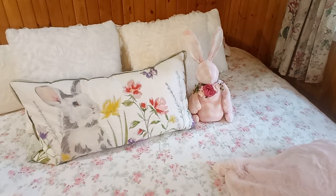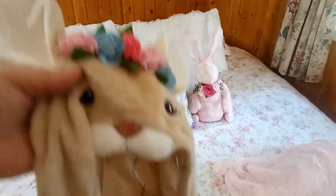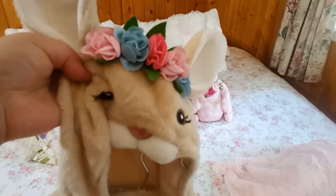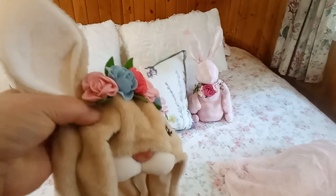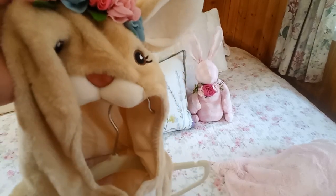You just keep looking. This bunny costume, isn't this so sweet? Look at this bunny costume. Is that not the sweetest thing? I wanted this not for Halloween, just to dress my two Maddies, Isla and Isabel, in, because it's so darn cute. I can't even stand how cute this thing is.